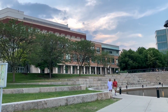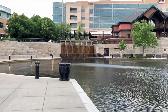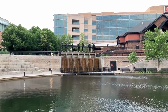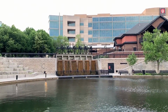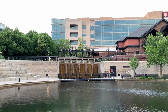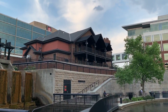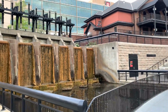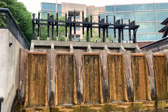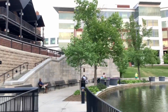And here you have bike racks that you can rent and bike around the canal walk, and also bike around downtown Indianapolis. If you check out the bike rentals, they also provide you a bike map. And here you can see this end of the canal. So I wonder what that is. As we look to our left, here you can see this small water feature that feeds into the canal. And we're on this bridge.